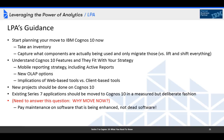So don't lift and shift everything, right? Don't do a brute force approach. As you move, right, you need to understand the new features that you're going to leverage. And you're going to need to consider how your business processes could be improved relative to using the new features and functions, right? Perhaps you don't have mobile. Maybe you are just using Impromptu and you don't use PowerPlay, so you're not using OLAP. You've got, by and large, web-based tools in the new tool, not client-based tools for authoring. And that's going to make a difference in behavior, or maybe a difference in education. And all of that needs to be planned. Thoughtfully moving applications now is certainly something to give a lot of thought to.